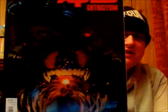So first up we have from Boom Studios, Planet of the Apes Cataclysm, issue number 7. I've really been loving this book. I don't think the lighting in here is too great, so I don't think you can really see the cover, because it's a pretty dark cover, but it's been great.